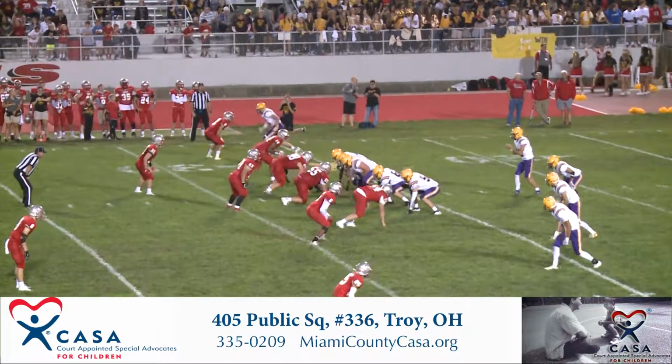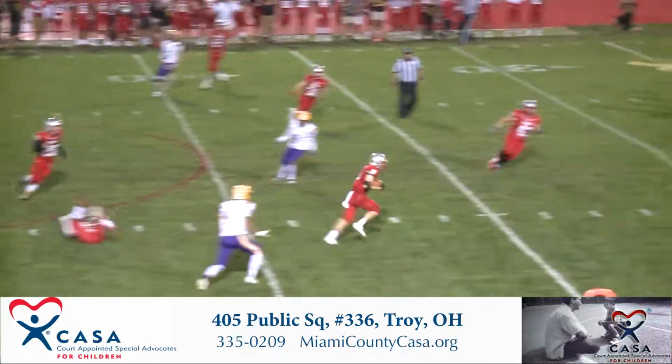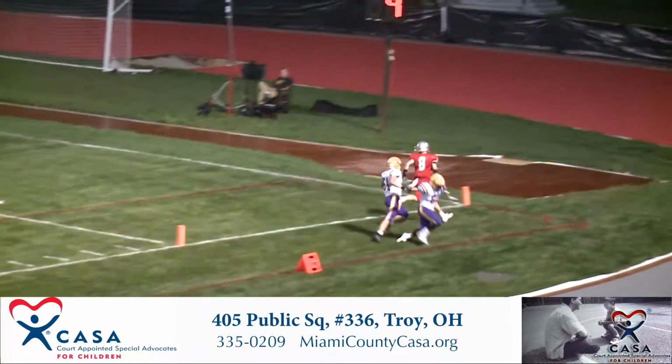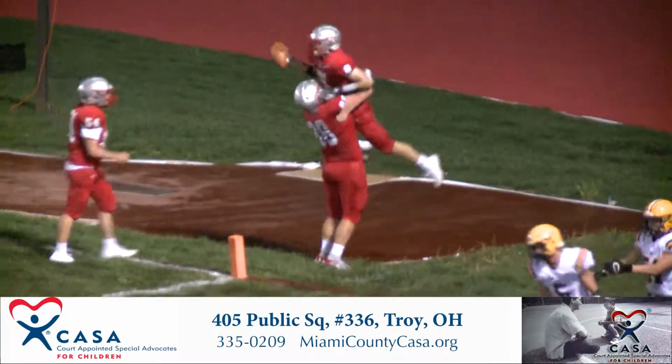They're on this short side of the field. Looking downfield, pump fakes, and he's got him wide open. Intercepted. He's to the 30. Got some running room. Come on. To the outside. To the 10. Yes. To the 5. Yes. Touchdown, Troy, on an interception. That was number 8, Josh Mayfield.